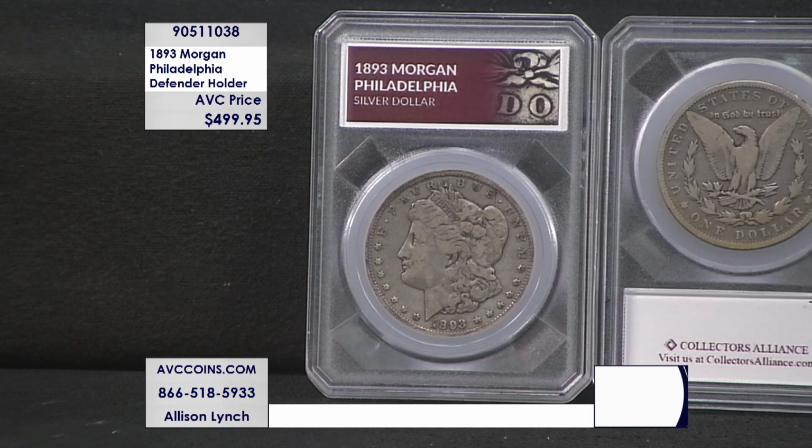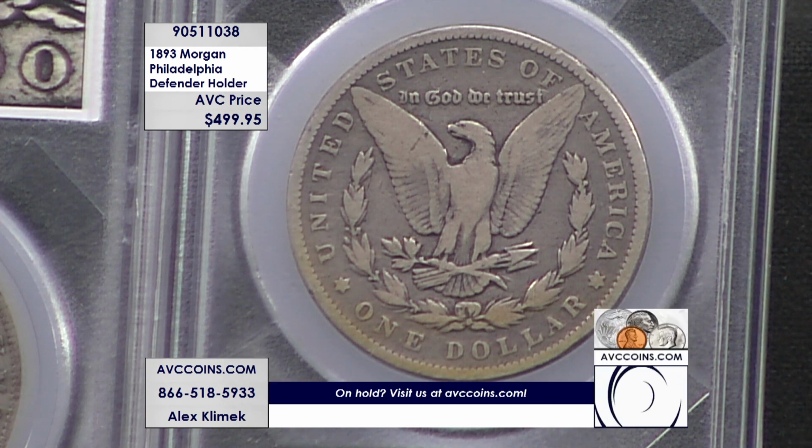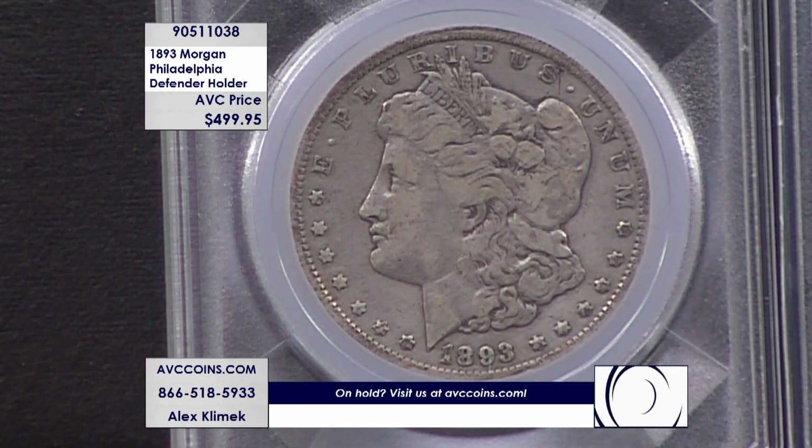Guys, looking at the number of phone calls compared to number of coins left, I don't think we have time for a clock on this. If you're visiting us via the web, avccoins.com, and it's in your shopping cart, push it through. This one's a couple of minutes away from a sellout. Thank you all for that. I love the coin. I mean, again, the affordability index for this year is all this coin. Give me a call.